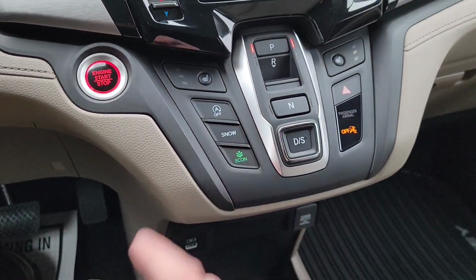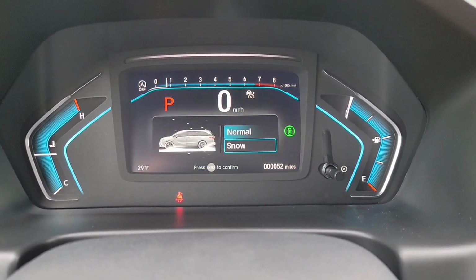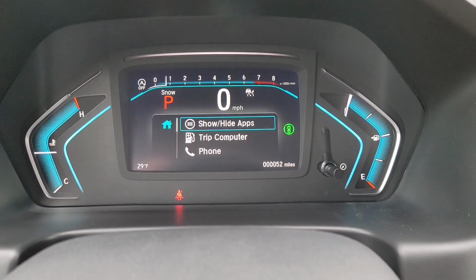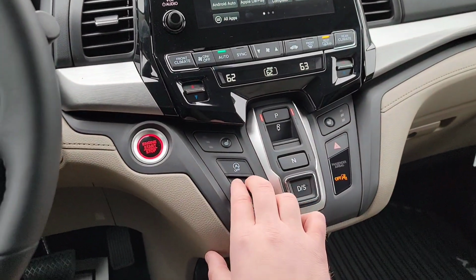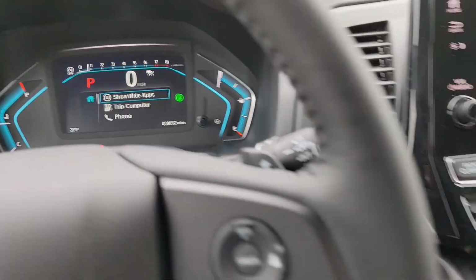You have a snow mode right here. As we select this bad boy, you have a couple options, normal and snow. Snow mode is going to change how the car performs to optimize your handling in the snow environment. You have a nice little reminder right up there, snow, above the park. Let's hit it again a couple times. Highlights right over that, and then boom, we're back to normal mode.